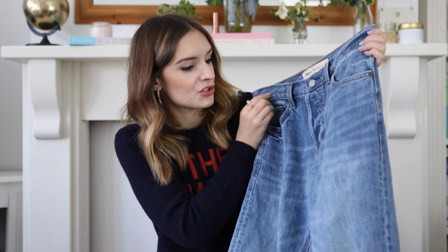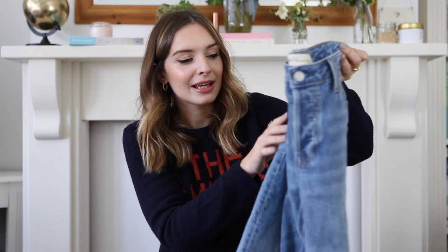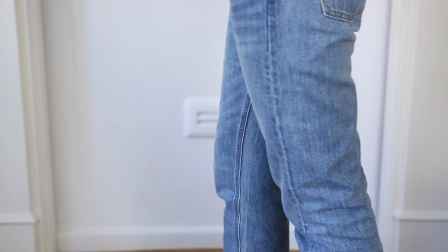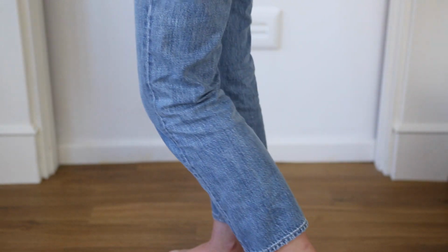And these are the vintage straight jeans. These are kind of like a mix between a boyfriend and a girlfriend jean. So they're very straight, they're not that high. I mean, I pull them up a little bit higher, but they look quite cool with a big chunky belt. And they're just quite straight, so they look great with ankle boots.